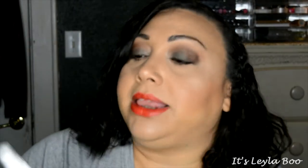From Laneige, we have the Water Sleeping Mask. I'm really excited to try this because I live by the lip sleeping mask. So I'm really excited to give the Water Sleeping Mask a try. From Living Proof, this is the Restore Perfecting Detangling Spray. My hair doesn't tangle up too much, but sometimes it can. So it's a good leave-in conditioner. It's Living Proof. I'm going to use it.